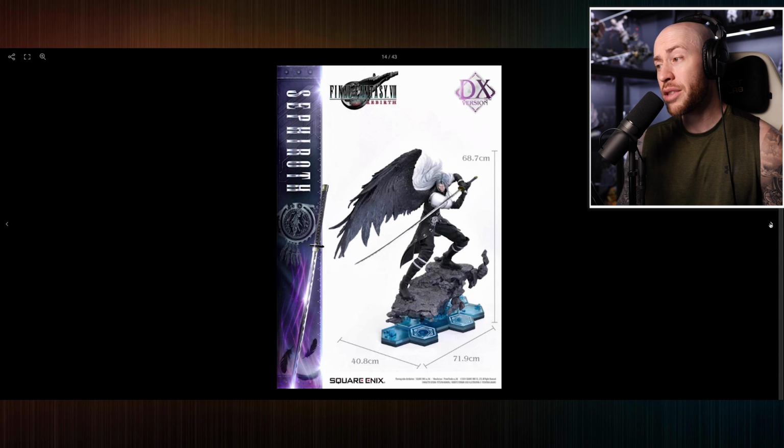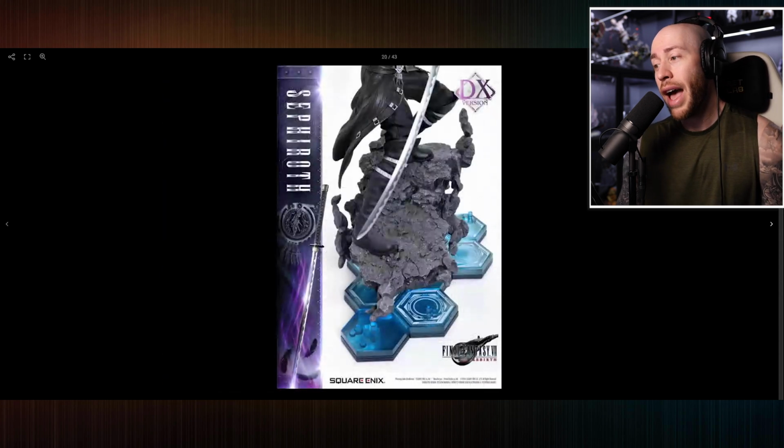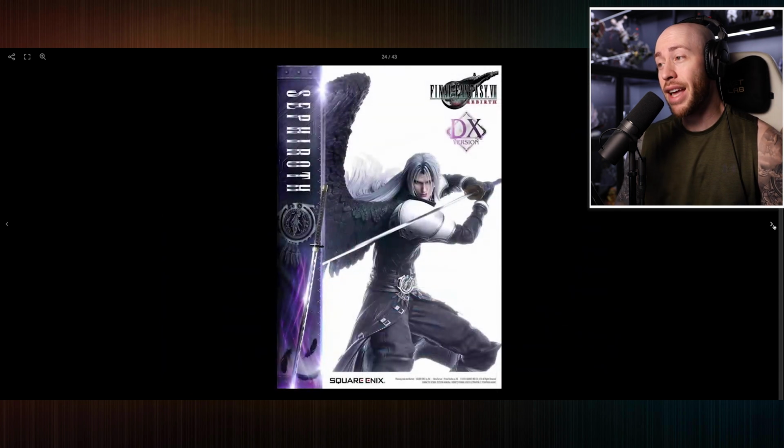So this looks great. Again, I think the wing looks really high quality and great material. And I love how this looks overall. I love that you get this name plaque, logo plaque with both of them for Final Fantasy VII Rebirth. I love this. Again, these are coming home.